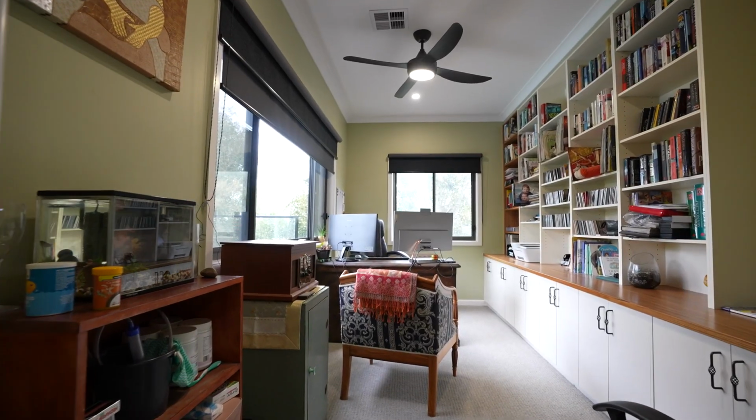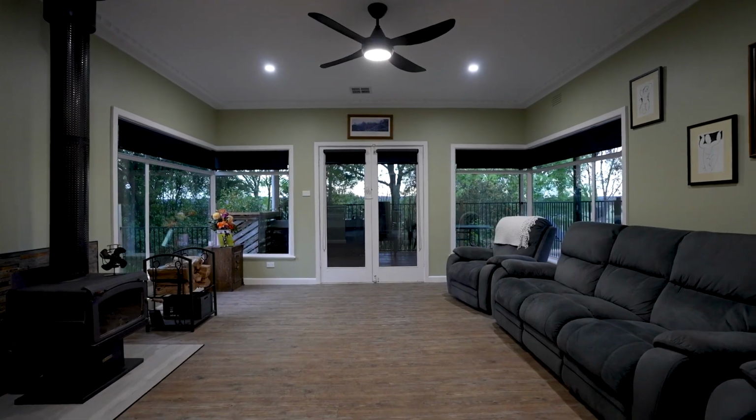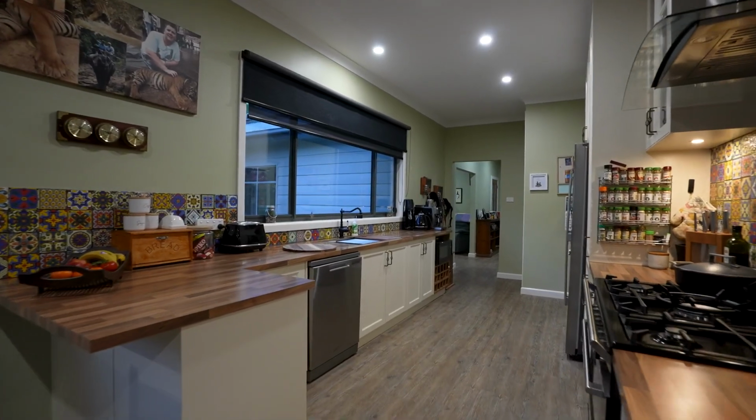Comprising three bedrooms plus a study, master with walk-in robe and ensuite, two living areas, an updated kitchen and dining area, the floor plan is ideal for families looking to spread out.